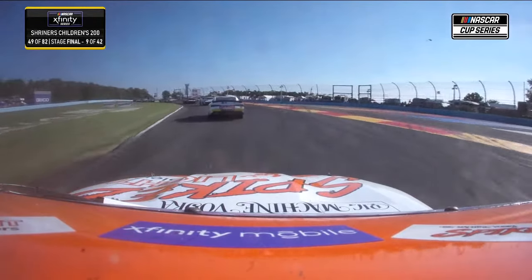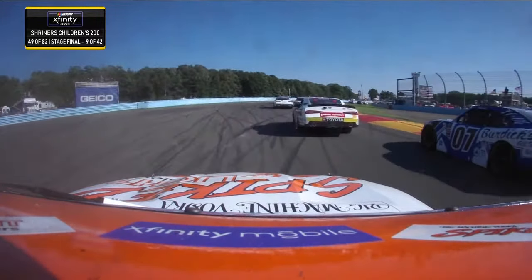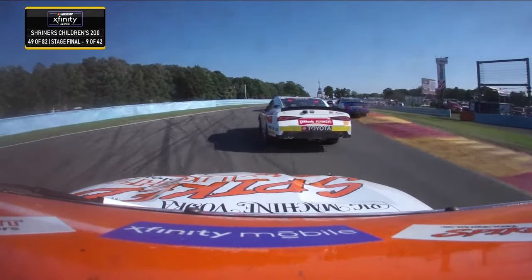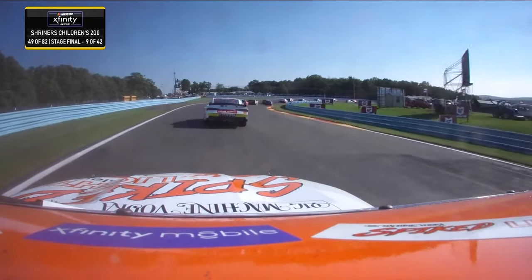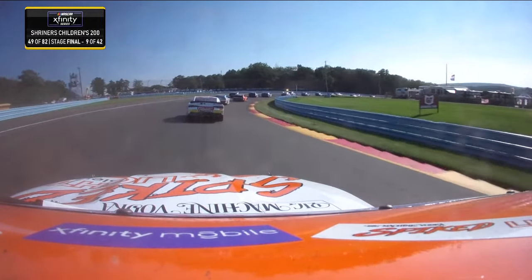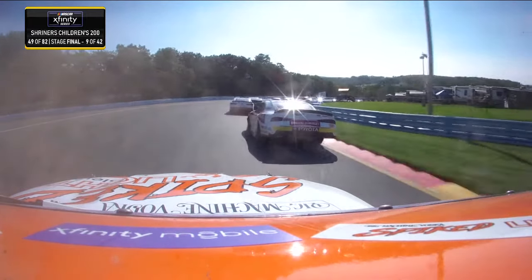A devastating day for Riley Herbst. Yeah, no doubt about that. Hate to see that for Riley. Boy, he was really hustling a good, fast race car early on, then has the problems. But for me, I'm looking at this. So Cole Custer finally gets a little bit of track position after he worked his way through the field. He's got a fast race car. I want to see what Austin Hill can do. Can he hold off Ty Gibbs on this restart?